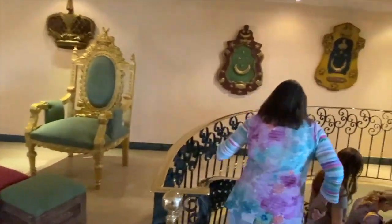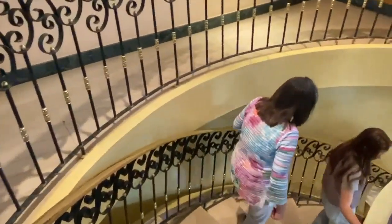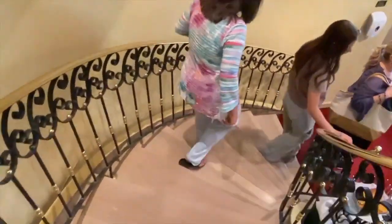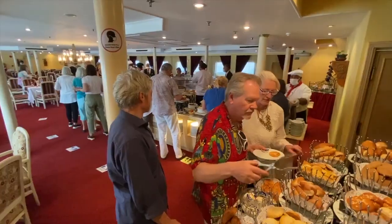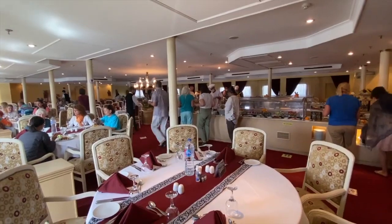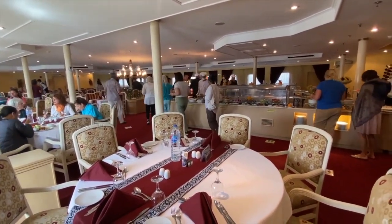And we immediately go down these stairs. And what's going to be down those stairs, do you think? I'll let you guess while I go down the stairs with you. Why, if you guessed lunch, you're right. Right to lunch, and this boat is also very well appointed, and this is where we had most of our meals for the Upper Nile cruise.